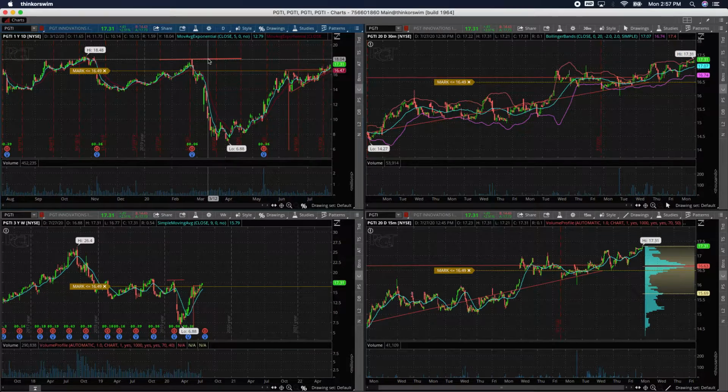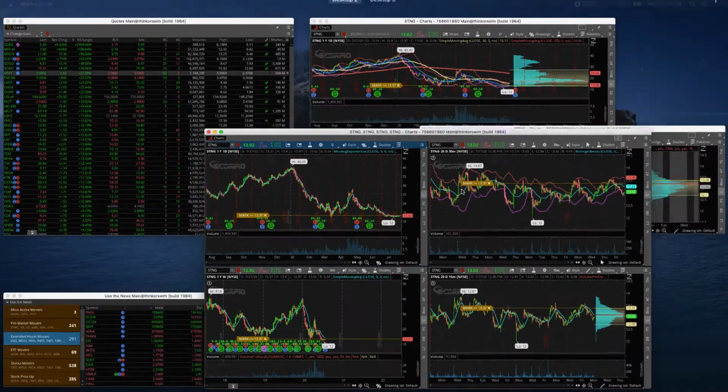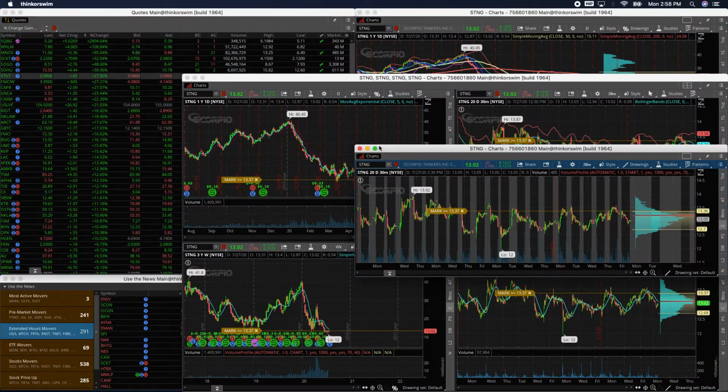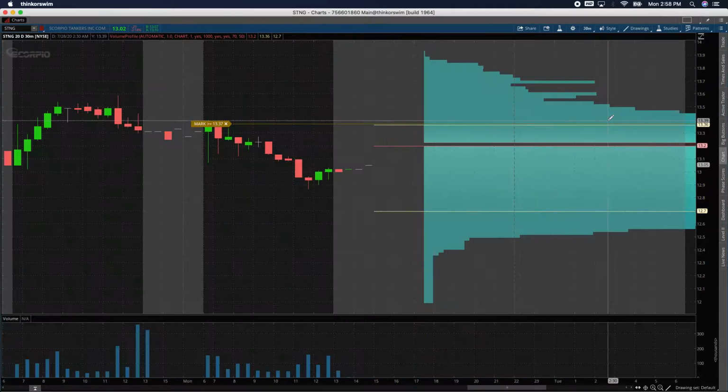That was STNG. So this was a bad one. I was hoping for STNG to really bust out of this area right here, but it didn't. Let's take a look at that intraday action first, and then we'll take a look at the bigger picture of the stock. All right, so it had closed right up in this area, right above that value area high, and I really felt with a good market day today, this was going to go higher. So look at this price action.